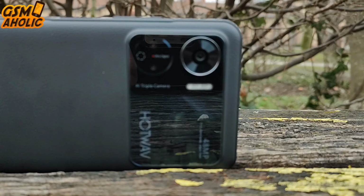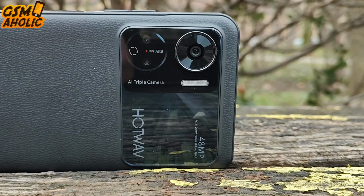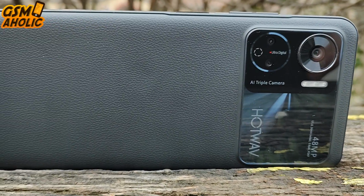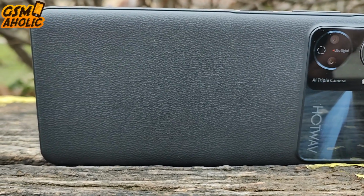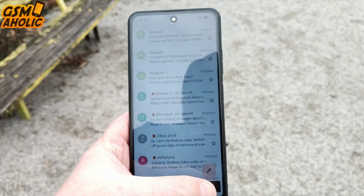I hope the Note 12 didn't disappoint you in these photographic results. I can say that it's performed quite well for this price range. Now let's talk a little about the performance of the Note 12. This smartphone is powered by Unisoc Tiger T606.